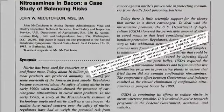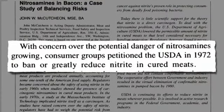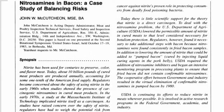With concern over the potential danger of nitrosamines growing, consumer groups such as the Center for Science in the Public Interest, a wonderful group, petitioned the USDA as far back as 1972 to ban, or at least greatly reduce, the nitrite in cured meats. The USDA denied the petition, citing nitrite's role in the prevention of botulism, bacteria that can grow inside vacuum-packed meats. They had to weigh the risk of cancer with the risk of consumers getting a deadly food-poisoning bacteria from lunch meat.